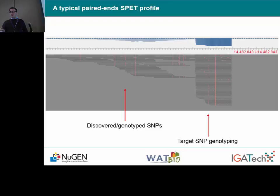And this, as JD showed right before, is the typical profile of a SPET library sequenced on paired-end, which means that you have a stack of reads just opposed to the probe site, where you can genotype your site of interest, and then you get something more for free either from here or from here.